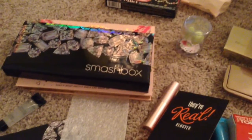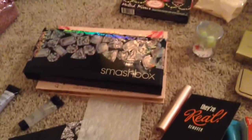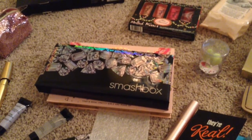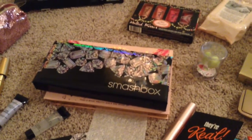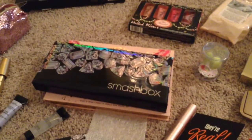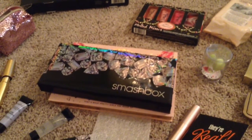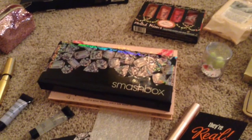I think left on my wish list is the Lorac Mega Pro palette. If I can get a hold of it as soon as it comes back up on Amazon, I plan on ordering it. And the NARS blush palette I'm kind of on the fence for, and a couple of things from MAC's holiday collection with the glitter packaging I have been sucked into.